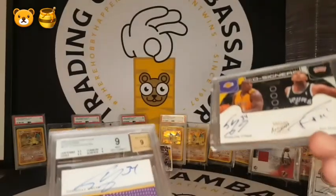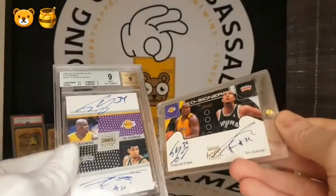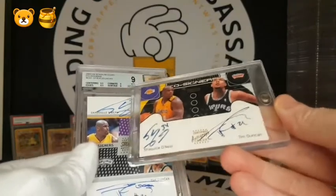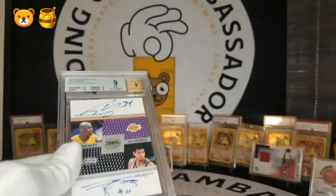And the thing is, because I prefer this one more than this one, because of the design. You see them here together. Somehow I like the design a little bit more than this one. So this stays at number 6, and this is number 5.